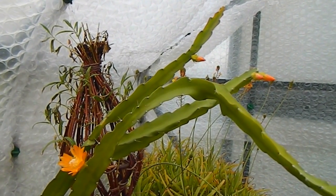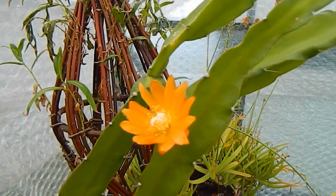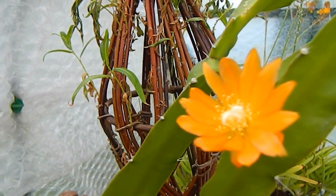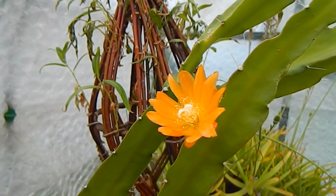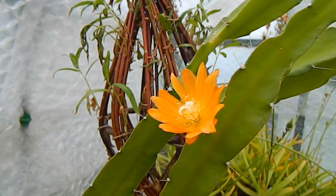And here we have an Epiphyllum, and this one is actually in flower. Now this is a new Peterson hybrid, at least that was the label that was on it when I got it. I won this in a competition, a very tricky competition, in a Facebook group on Epiphyllums. And this is its first flowering.